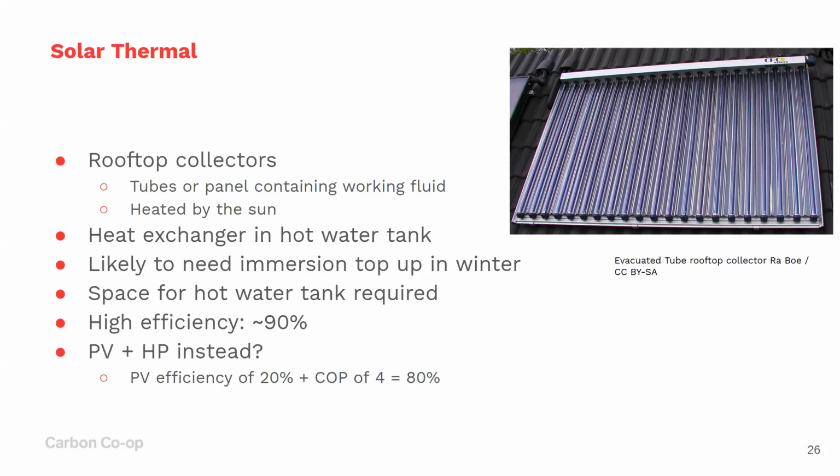UK plumbers have got a poor track record on solar thermal, though. So I'd say approach with caution. You will need an immersion top up in winter, so it gives you the least benefit when you need it most. So if you're going to do an immersion top up in winter, then maybe just get the heat pump instead. They have high efficiency, but if you're going to get a heat pump, because of course you can use grid electricity or PV, well, actually, it's not bad because of the copper multiplier on the heat pump. PV efficiency of 20%, copper for 80%. It's not that much less to do PV and heat pump, and you've got a complete heating system which runs off low carbon energy from the grid as well. So something to think about there.